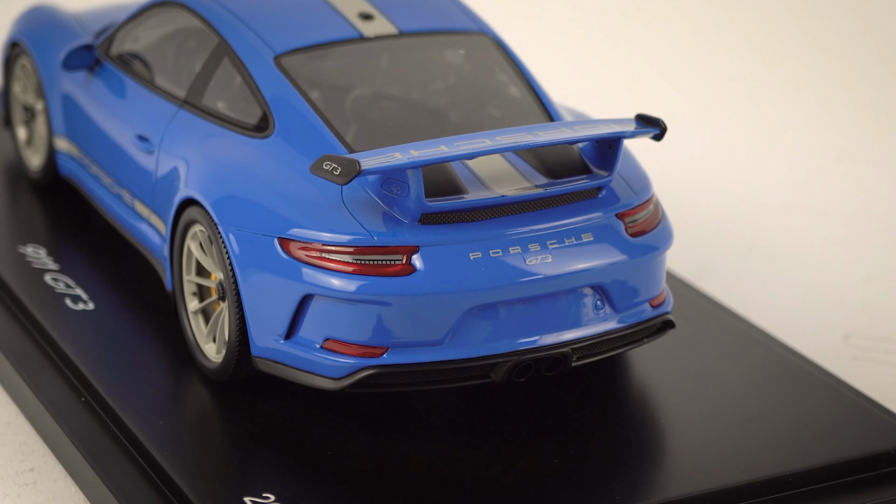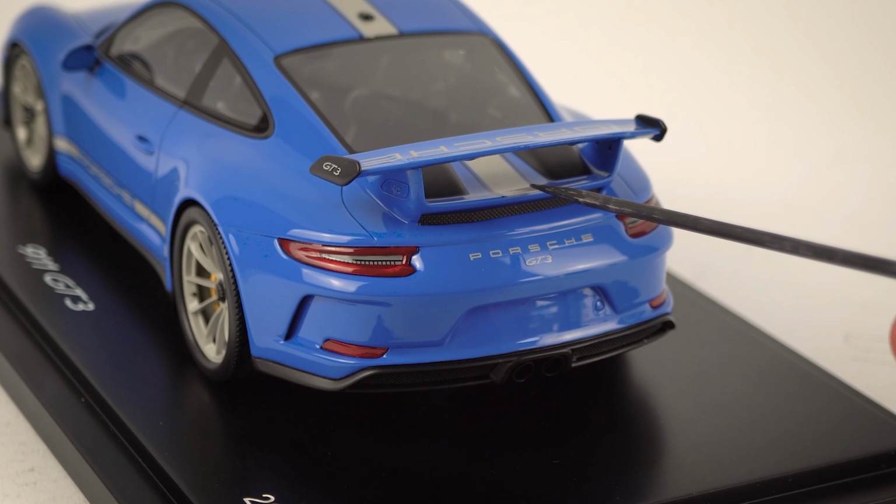And then obviously the rear itself looks just awesome on a GT3. Porsche GT3 writing here, big Porsche writing in chalk as well. Over the whole spoiler, the little stripe continues.